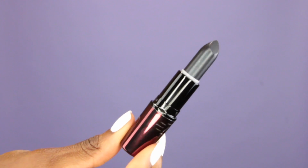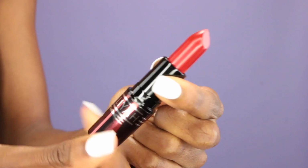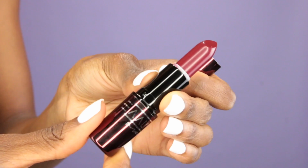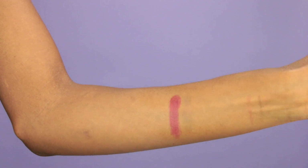So also in this collection are 3 lipsticks, like traditional lipsticks. The first one is called Street Thing, and it's a frost lipstick. The second one is Hot Like, and it's an amplified cream lipstick. And the third one is More Than a Woman. It's an amplified cream lipstick as well.